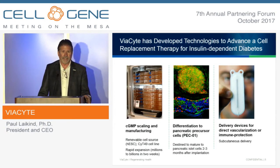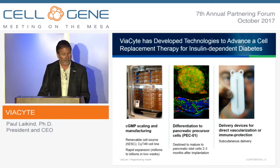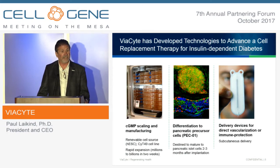So this slide very quickly talks about the various parts of the technology, the legs of the stool, if you will. One is we have a renewable cell source, a human embryonic stem cell line that we built a number of years ago. We have this banked in master and working cell banks. This line has been carefully studied. It's been evaluated and tested thoroughly. We've had derivatives from this line in 4 GLP safety studies, long-term studies, and it's been reviewed by regulatory agencies in the U.S., in Canada, and now Europe. And so it's a very well-characterized line as our starting material.